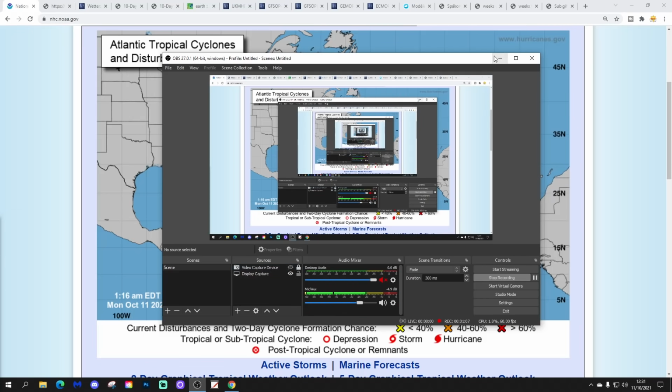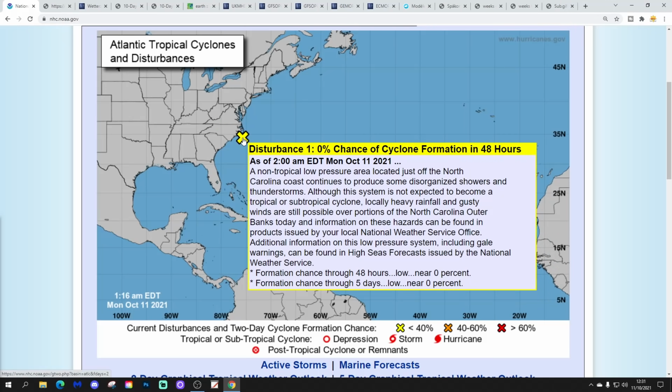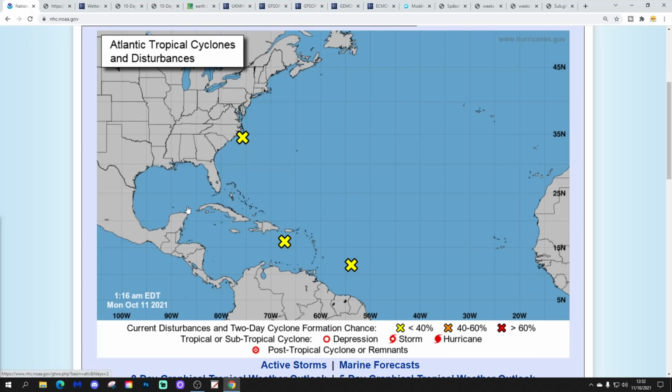Let's crack on then with a 10 to 14 day. So, starting in the tropical Atlantic, we've got 3 interest areas. Let's deal with them one by one. We've got a yellow X just here off the Carolina coast of America. That's disturbance 1. That just has a 0% chance of cyclone formation in the next 48 hours and a 0% chance in the next 5 days. We don't have to worry about that one.